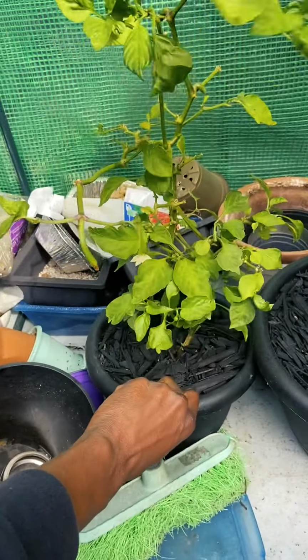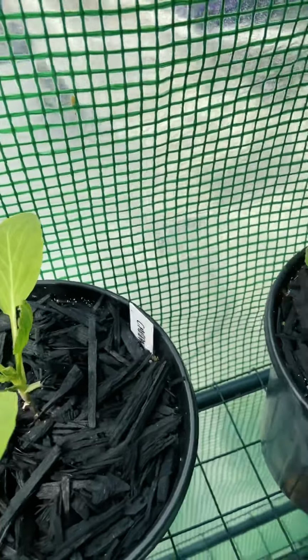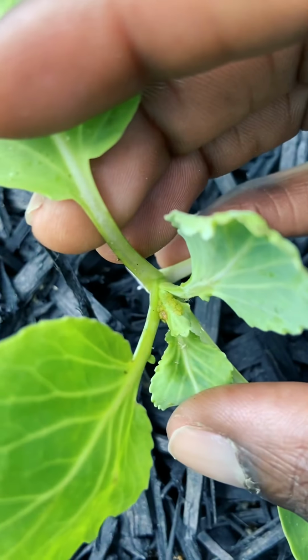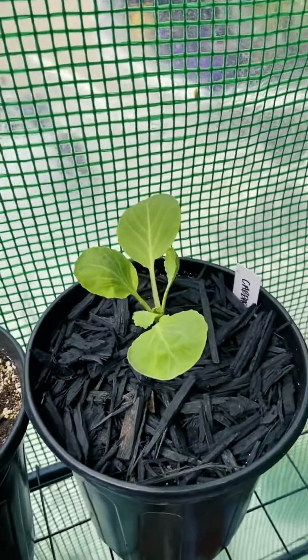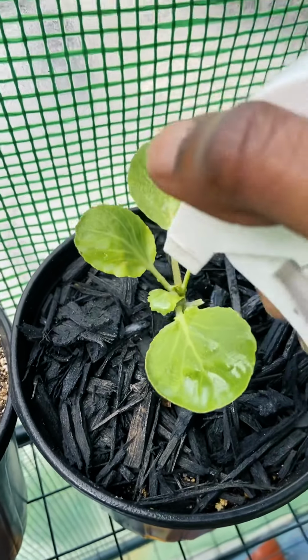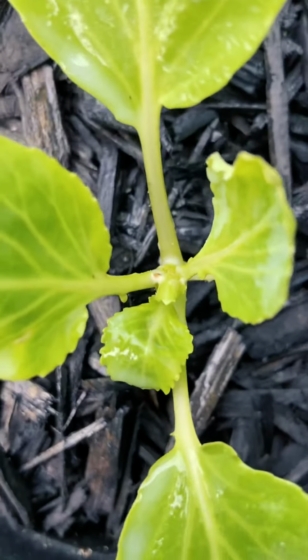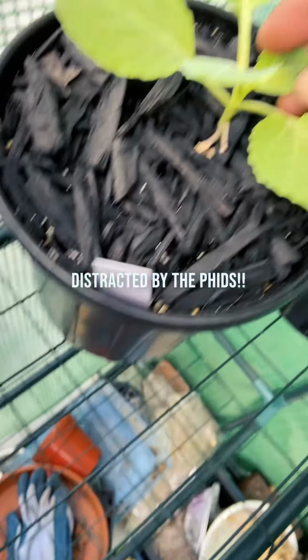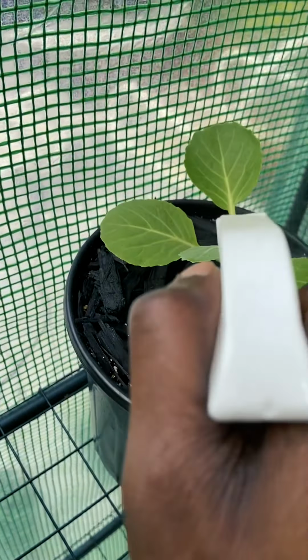Still growing, still fruiting. With the cabbages, I've been facing issues with aphids, and speaking of aphids, you'll see them there. So I've been trying to combat them, but it hasn't been working, so I'm probably gonna have to isolate this one, spray some neem oil on it. Takes care of it. Hopefully it does. But I've been having problems with aphids with my brassicas. So that's something I've been facing.